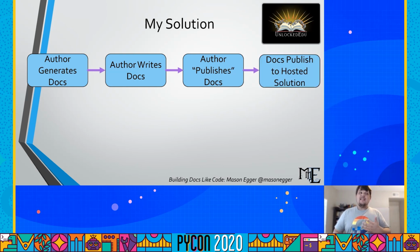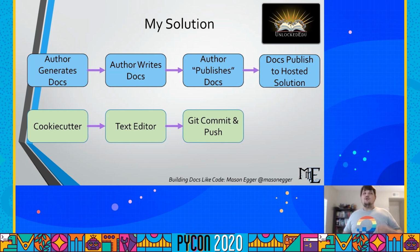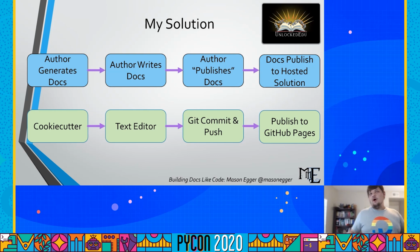The tools that I chose to use for this project were Cookie Cutter for generating the docs, basically using a Python templating archetype generator to generate a docs directory, and a text editor just to write the docs, your favorite one, whichever one you want to use. Then you would just do a git commit and push to publish these docs to GitHub, and then they would be published onto GitHub Pages. They could be published anywhere. They could be published to Read the Docs. They could be published to your own static site or your own internal site. I just chose GitHub Pages for the sake of this demo.